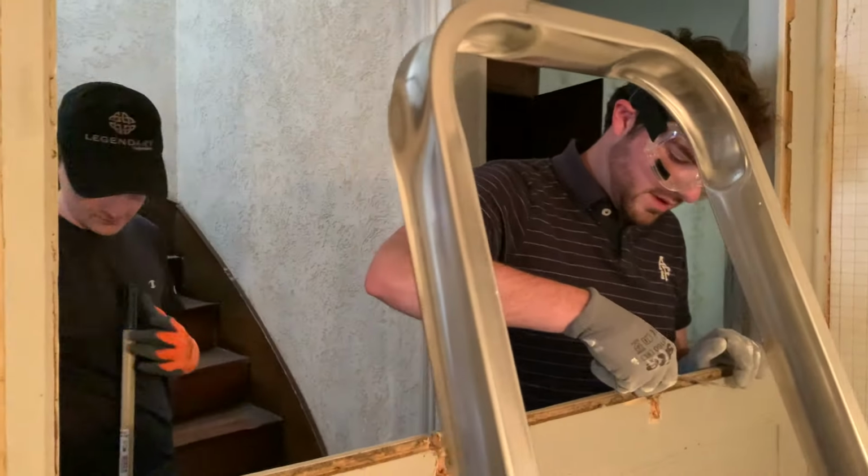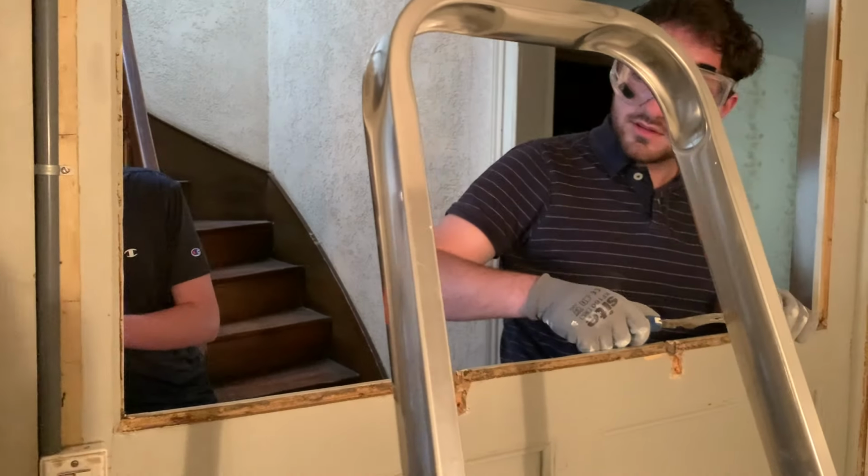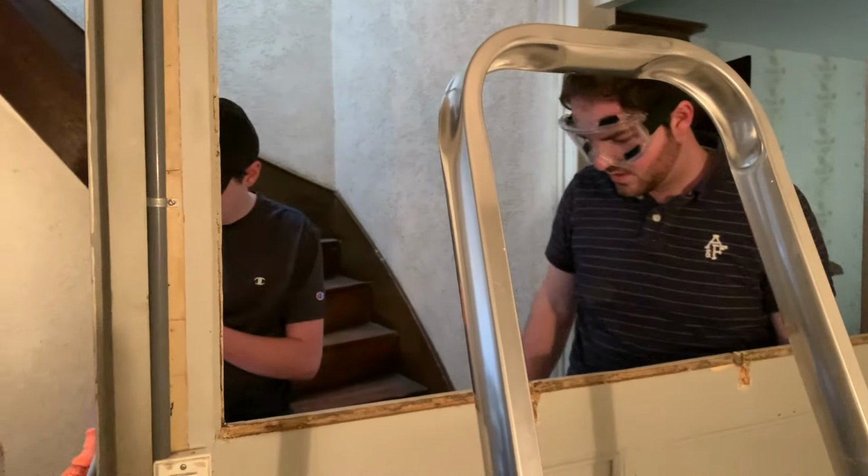And Daddy, do you have pliers so I can pull these little tiny nails out with? Yeah, it's a little tool. You do have a toolkit, sweet.